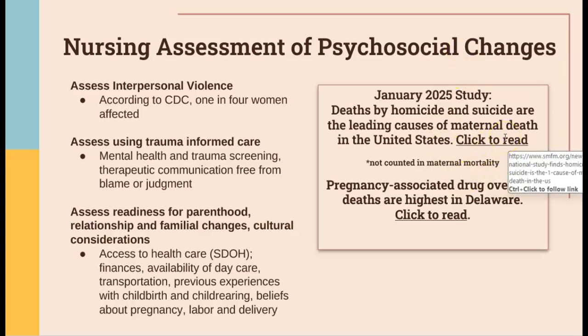It's interesting because when we look at maternal mortality, like when the CDC looks at maternal mortality or the state of Delaware does, homicide and suicide are not counted in those reasons. So when we talked about cardiovascular reasons, sepsis, infection, those are all maternal mortality classifications, and as of right now, homicide and suicide are not in that. So it's a very important and sort of interesting article to recognize that interpersonal violence does happen, and pregnancy sort of is a more dangerous time for many women.